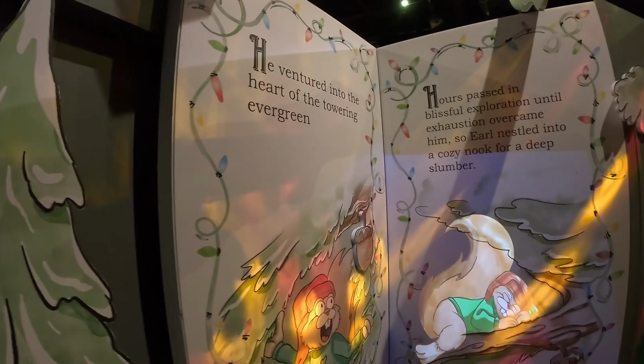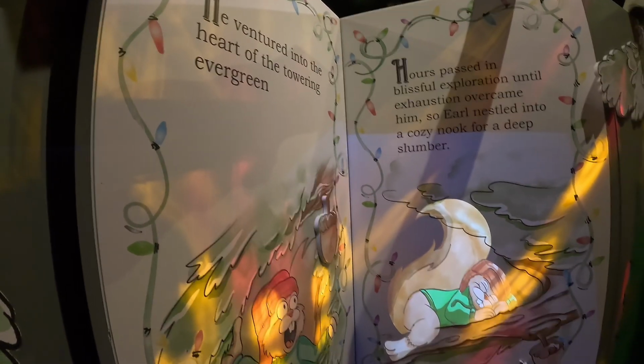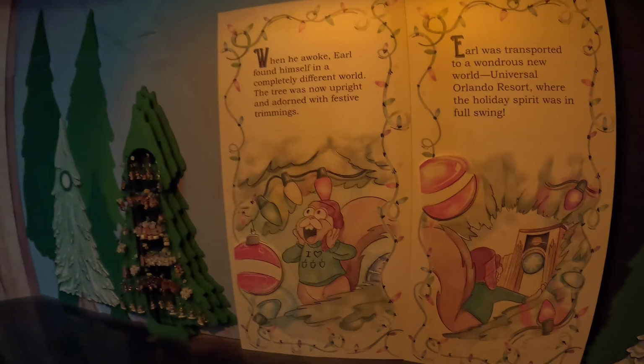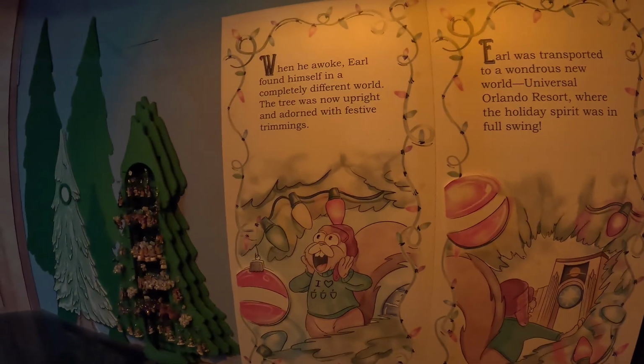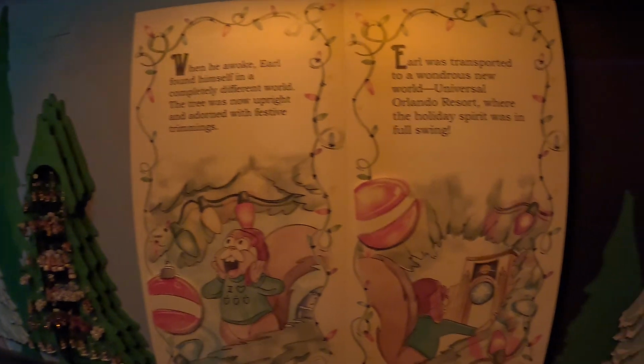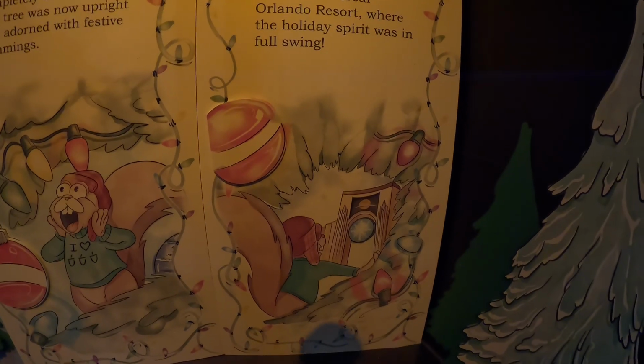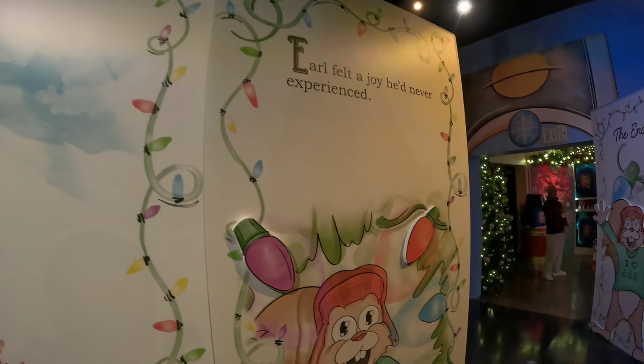He ventured into the heart of the towering evergreen. Hours passed in blissful exploration until exhaustion overcame him, so Earl nestled into a cozy nook for deep slumber. And we can see in here there's all sorts of ornaments, and then when he awoke, Earl found himself in a completely different world. The tree was now upright and adorned with festive trimmings. Earl was transported to a wonderful new world, Universal Orlando Resort, where the holiday spirit was in full swing. Only to have the crowd burst into cheers. Earl felt a joy he'd never experienced.